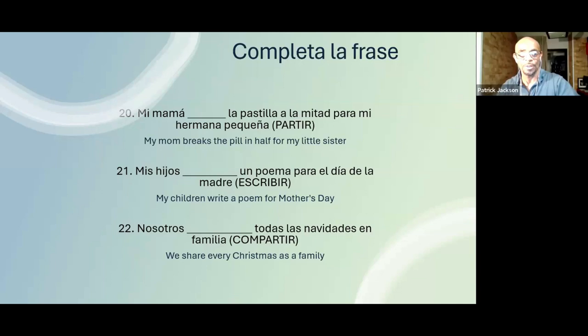Next, who wants to give it a try? Who wants to give 20, 21, and 22 a try? Someone who I haven't called on already, hopefully. Anyone else? Anyone new? Okay, if not, I will call on Michelle. Michelle?